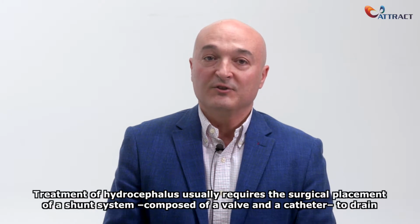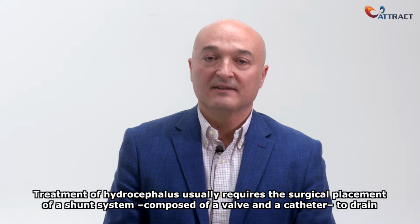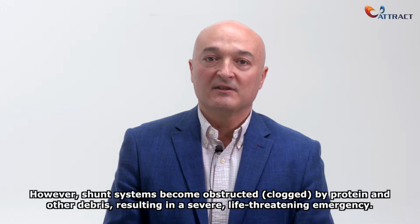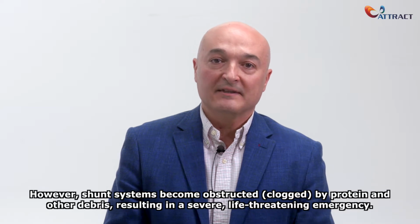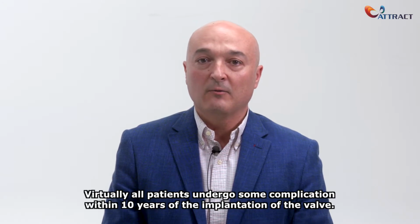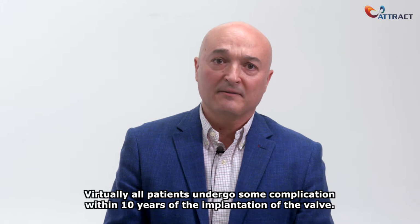Treatment of hydrocephalus usually requires the surgical placement of a shunt system composed of a valve and a catheter to drain the excess of cerebrospinal fluid. However, shunt systems become obstructed, clogged by protein and other debris, resulting in a severe, life-threatening emergency. This is a very frequent complication. Virtually all patients undergo some complication within 10 years of the implantation of the valve.